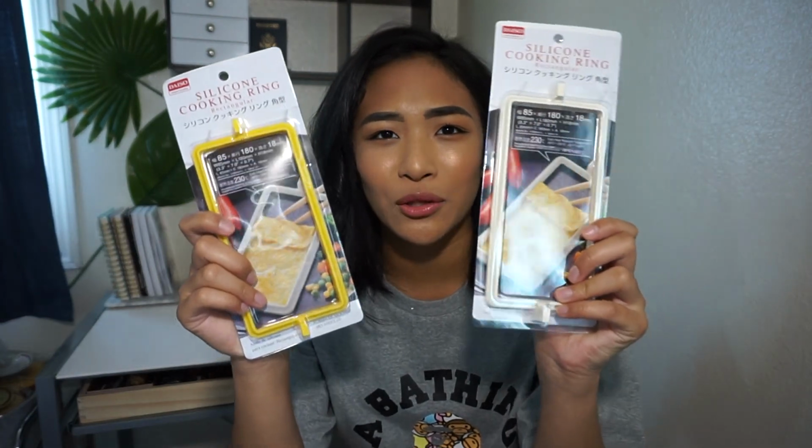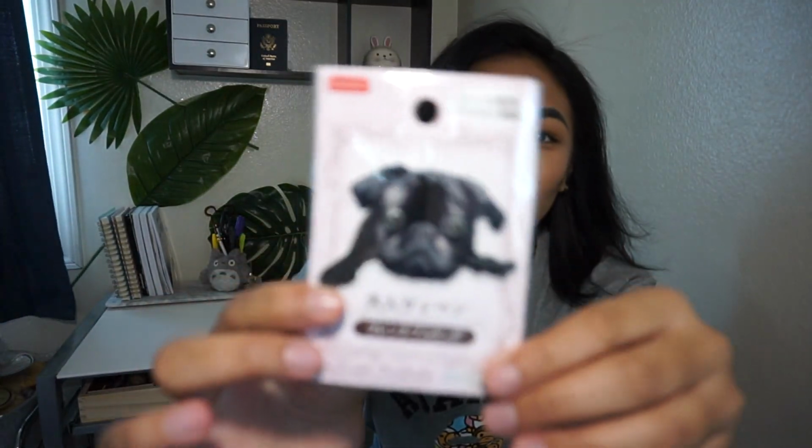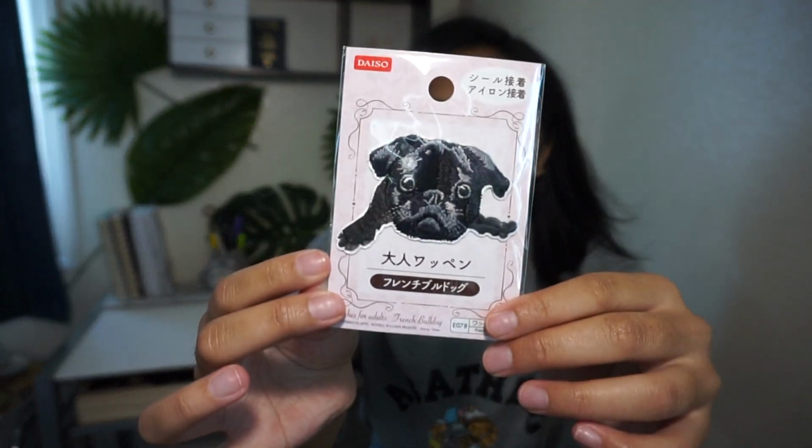A lint roller, more egg stuff, if you want to make those egg rolls. I haven't tried this. I hope it works really good because I have tried making egg rolls with just a circular pan and it's very, very difficult. Things that look like Bruno, because Bruno's a little Frenchy and I love Frenchy stuff.